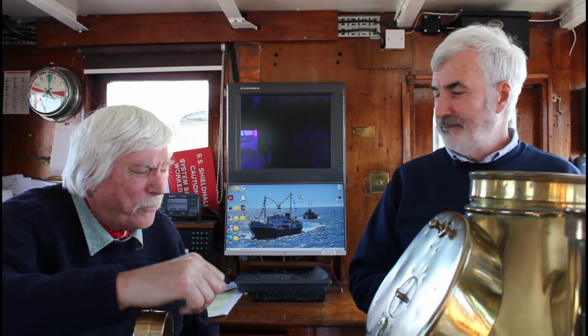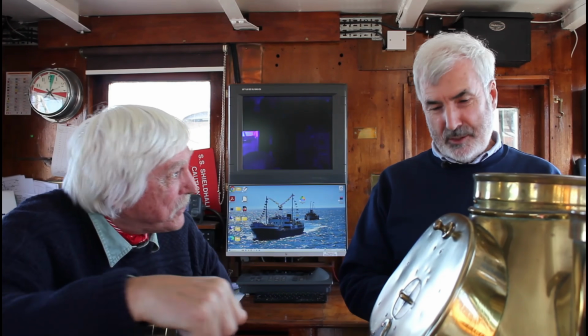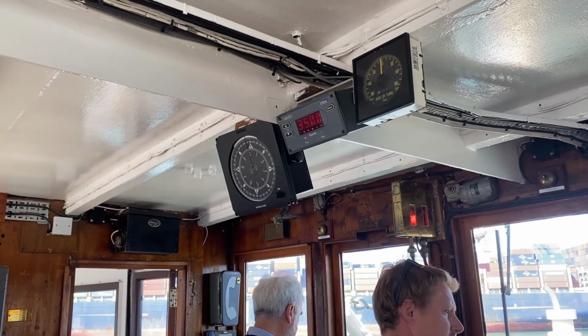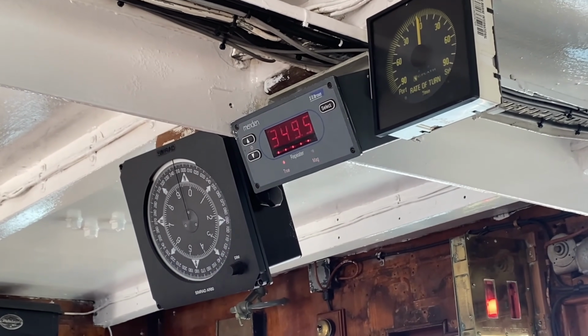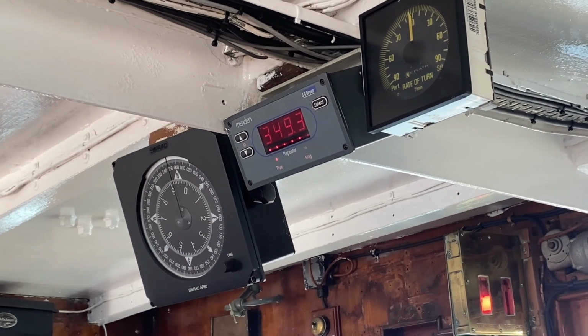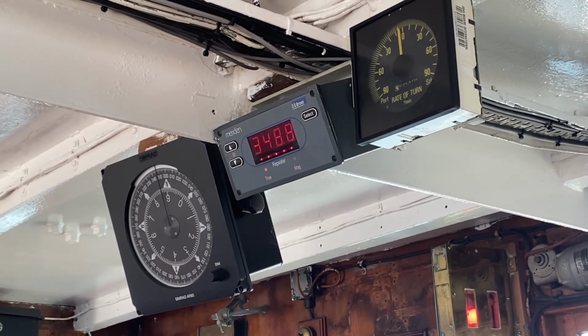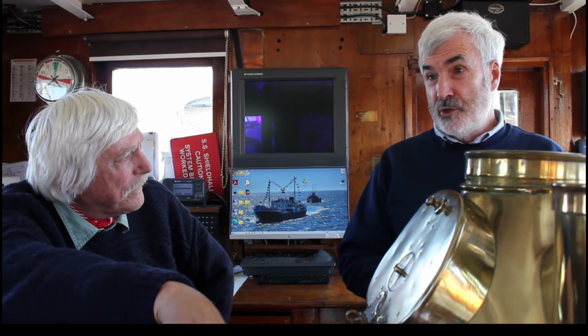You do. It's all very well talking about it in a classroom, putting it on the blackboard or showing them a video, but to actually be here and smell it and see what it's like. Absolutely. But we have got a modern gyro compass, and these are the repeaters here, because this is what feeds our radar. Down in the corner there is a gyro compass, and that's what feeds the radar and the electronic chart plotter. But we've still got a lot of original equipment on board.